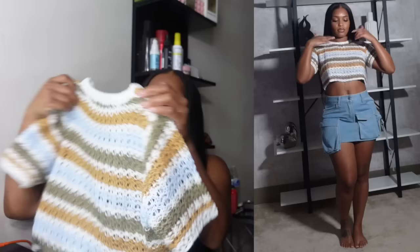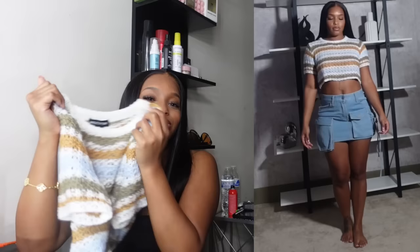Okay, so now we're gonna move over into the stuff that I got from Pretty Little Thing. First up is this cute little shirt. I feel like everything that I got was more on the streetwear side. So is this the only girly thing that I bought for real? I don't know. Anyways, I really love it. I like the colors of it. The colors is what really made me like, okay, I need that. Got some browns in it. I could see myself dressing that up.